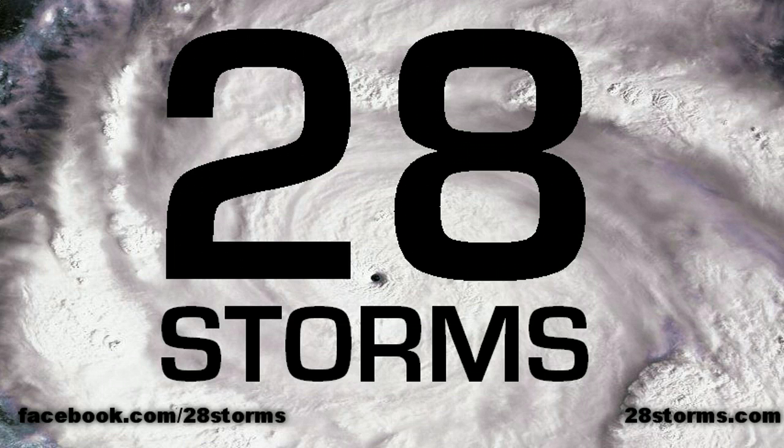But now the storm is beginning to move away from the northeast, and hopefully everyone can at least get back to normal somewhat over the next 48 hours, including us over here at 28 Storms, as we begin to look more into the Atlantic Basin for our next big hurricane threat.